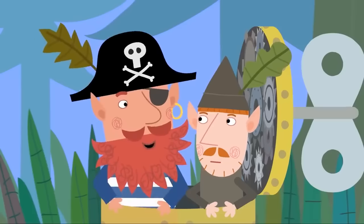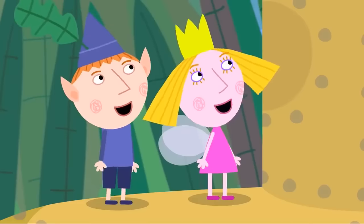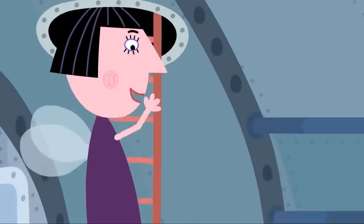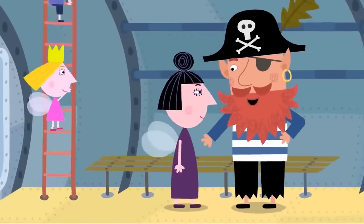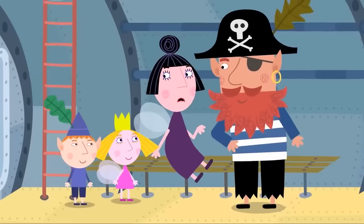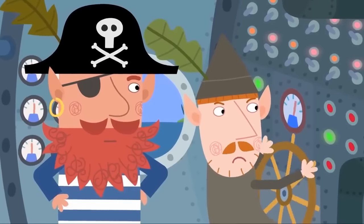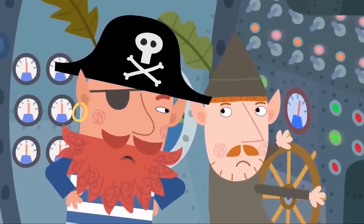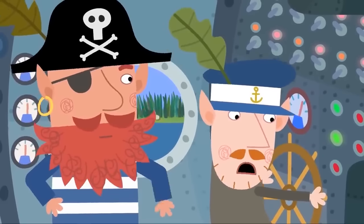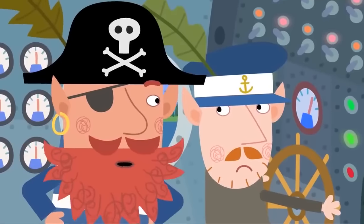Mr. Elf, steer the submarine. Aye, aye. Ben and Holly, wind up the engine. Aye, aye, aye, Captain. What shall I do? Why, you just sit there and look pretty, my little mermaid. I know this lake. I've sailed on it often. Are you a sailor? I was a sailor. I'm not anymore. Why not? Big Bad Barry. Who's Big Bad Barry?